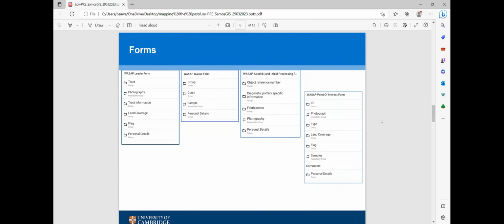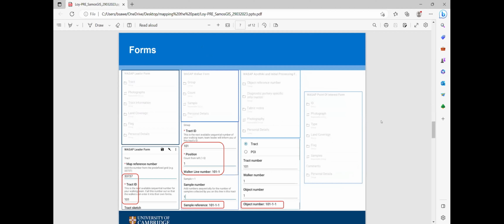4 main levels of information are recorded in the field. First, the team leader documents the landscape and general condition of the whole 50 by 50 meter tract. How is the slope? What is the erosion like? What can be seen from this area? And vital for tying the tract back to the predefined GIS grid, what was the tract's unique reference number that the team walker located with their GPS unit?